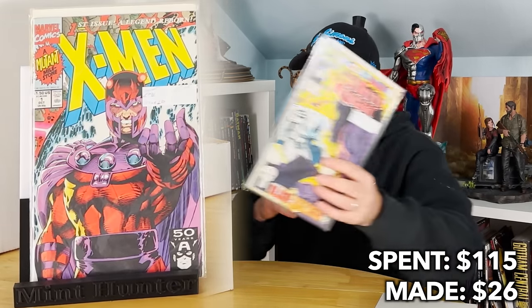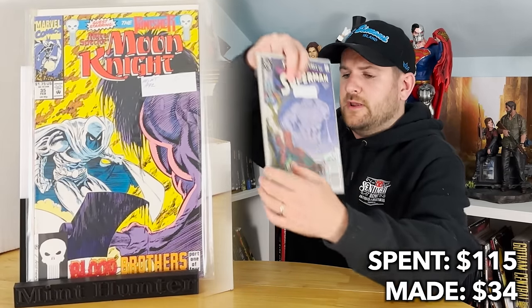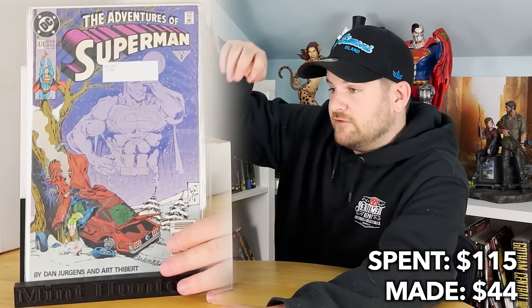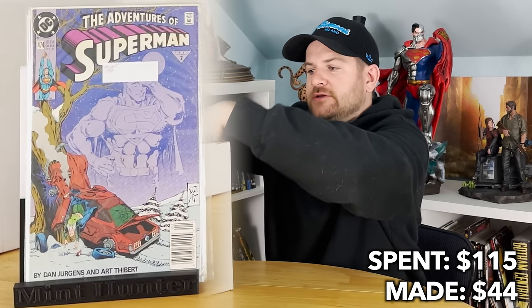That's okay. Moon Knight 35. Some nice key significance there. I think that actually could be one of the better books I picked up. I did get a couple of these. It's nice to see that they are newsstand, too. I think I got even more. Yeah, 1, 2, 3, 4 copies of Adventures of Superman 475, 474, which is an anti-DUI story. It's considered a classic Superman story, and it's a very different tone than what you remember.